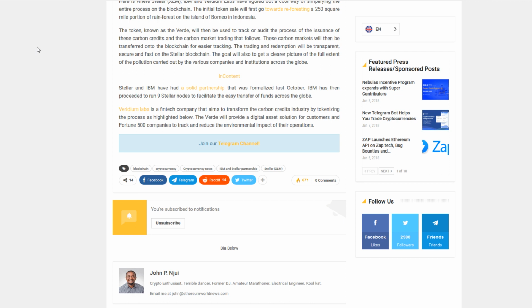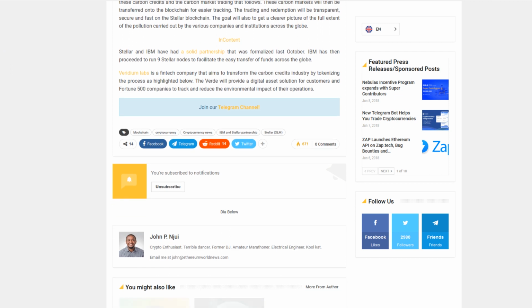The entire carbon markets are going to be transferred onto the blockchain for easier tracking and more transparency, along with increasing security and speed on the Stellar blockchain. The goal is to get a more clear picture of the full extent of pollution carried out by various companies and institutions, and likely to instate some carbon reduction policies.